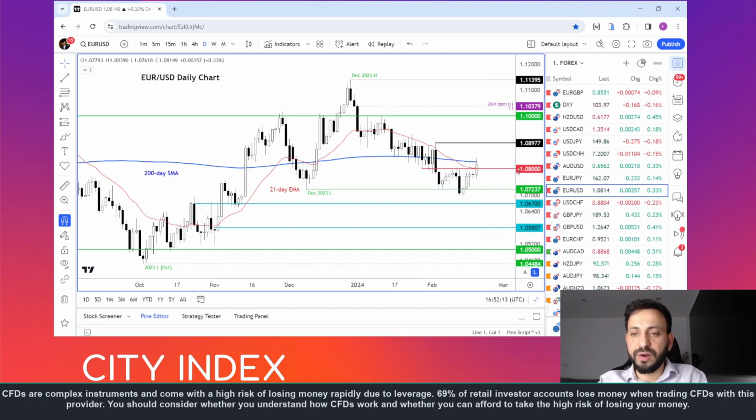A move back below 108 will be very interesting because it will have created a bearish looking signal and could then pave the way for fresh weakness moving deeper into the week, whereas a strong close above 108 could be an indication that perhaps the euro dollar has bottomed out, at least in the short term anyway. If the euro does close above 108 cleanly, then I wouldn't rule out a move to 108.97, which was the high from this candle hit on the 2nd of February.